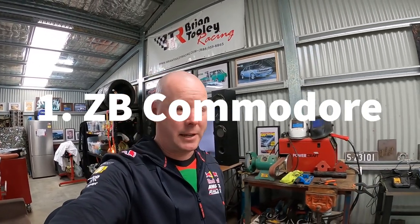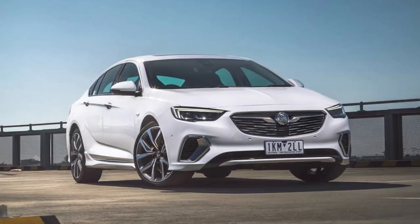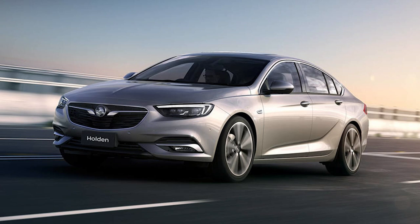And where everyone was thinking of a swan song for the Commodore badge, we come out with this Insignia-inspired debacle of the ZB. And I'll tell you what, Peter Brock and others would be turning in their grave on this thing. We went from a rear-wheel drive chassis platform to front-wheel drive. Who does that? We went back to four-cylinder options in Commodores. Sacrilege. And then we didn't even have the V8 option.